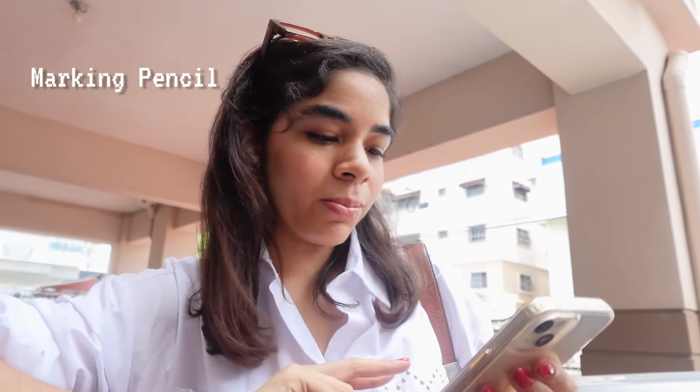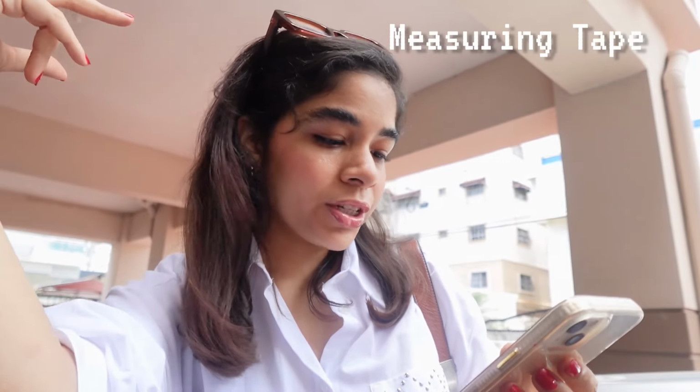Fabric glue, a marking pencil, a seam ripper. I can't remember what that is. Also a dressmaker's measuring tape, a ruler, and tracing paper. That's what we're shopping for.